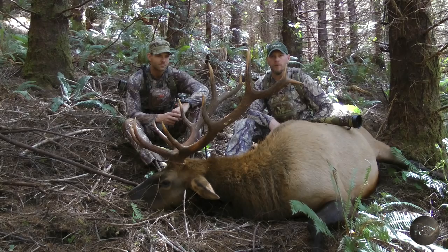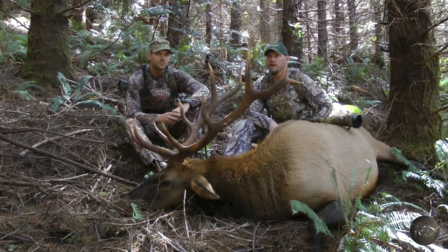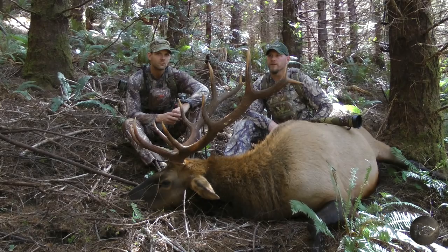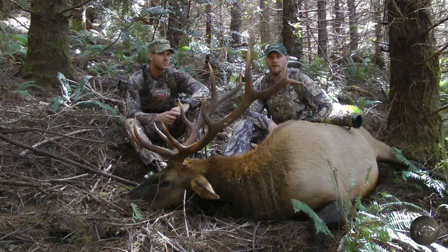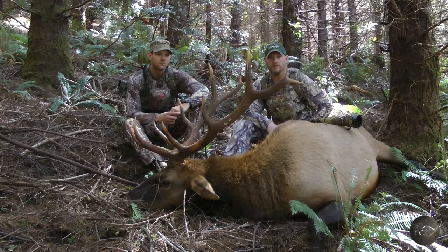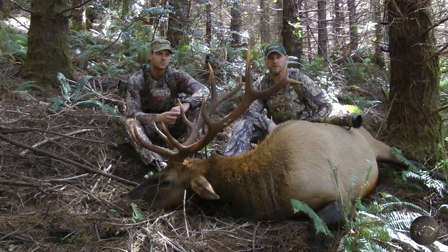Perfect setup. We found a couple rubs earlier in the day, studied the topography of the land, figured some good spots where he might be bedded down. Located a few different times and finally got an answer from him. And it's pretty much history from there on.